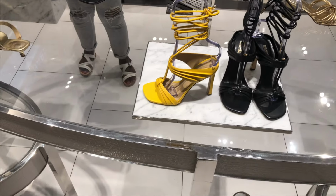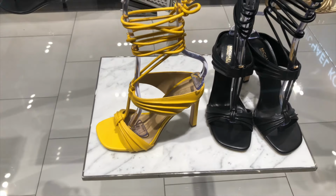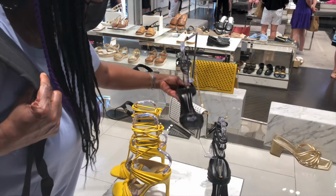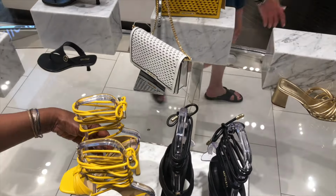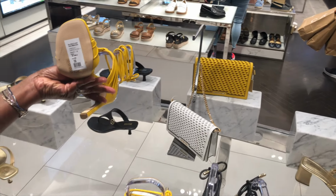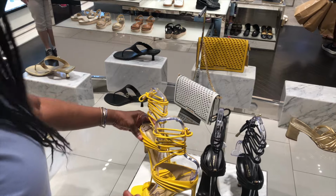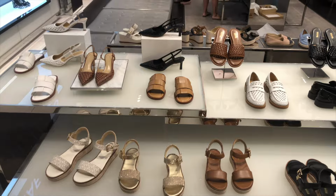God, these right here, these are fire. No, mom, that's even worse with the black. Oh, Lord, don't do it. This is fire. Okay, this is probably the best one I've seen so far. Michael Kors did his thing with that one. He ate it up. He left no crumbs. They have some nice shoes.